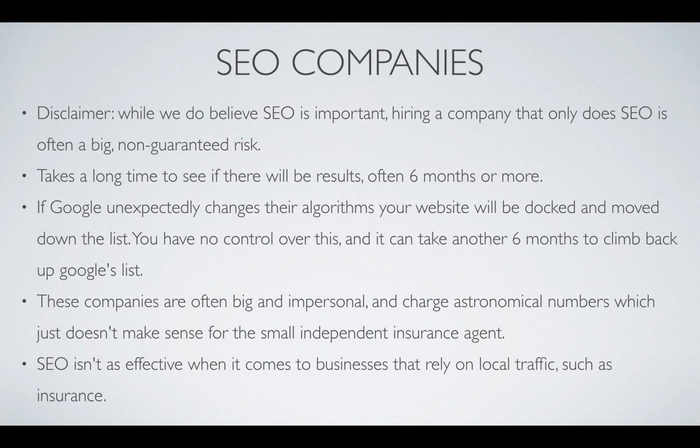So some SEO companies, they'll take a long time to see if there will be results, often at least 6 months or more. And if Google unexpectedly changes their algorithms again, your website could be docked and moved down the list. And you have no control over this. A lot of times it can take another 6 months to climb back up the rankings on Google's list.